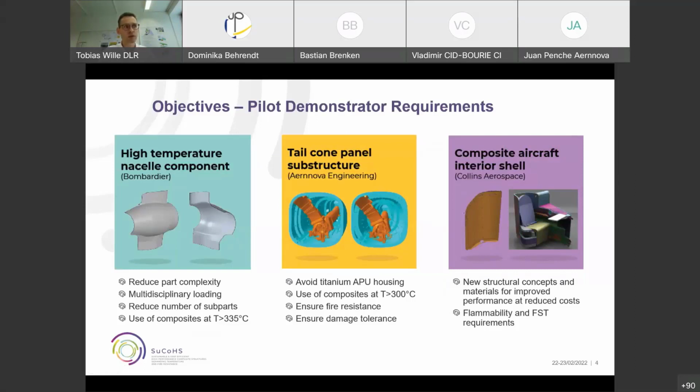At first, on the left-hand side, you can see the nacelle use case, which is an inner fixed structure inside the nacelle, which is currently a quite complex design made of multi-materials, different assembly steps, including insulation blankets, etc. So quite a costly part with several subparts, and we have a service temperature of more than 300 degrees Celsius, which leads to the need for blankets, for instance, inside.